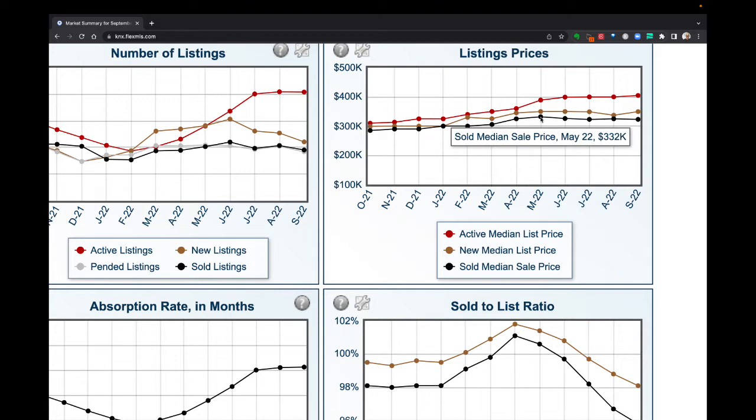It kept going up in May, then worked its way down and has been holding steady. The black line is the sold median sales price. It's gone from 332 down to 326, 323, back up to 325, 323. So it's basically holding steady. Prices aren't necessarily going up, and they aren't going down. They're just bouncing right around that same area, so there's not much happening there.